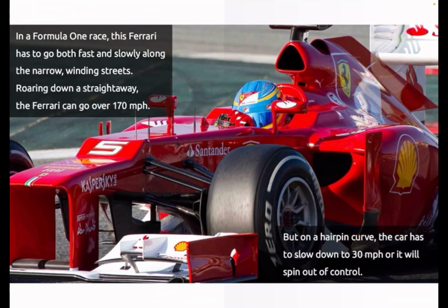In the Formula 1 race, this Ferrari has to go both fast and slowly along the narrow, winding streets. Roaring down a straightaway, the Ferrari can go over 170 miles per hour. But on a hairpin curve, the car has to slow down to 30 miles per hour or it will spin out of control.